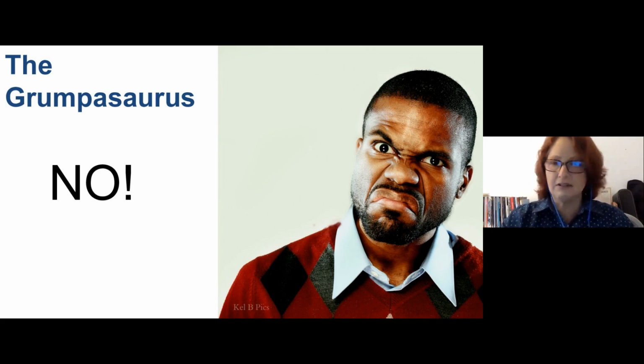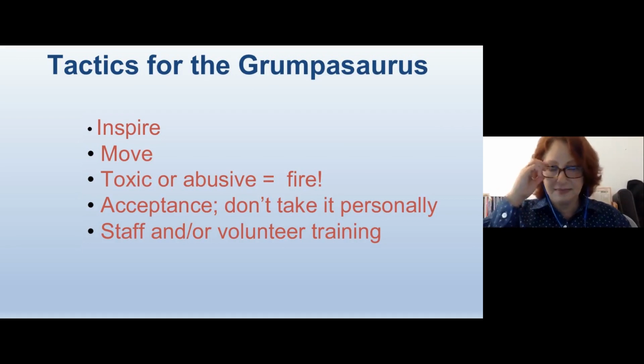Okay, who's had to deal with the Grumposaurus? Always complainy, always curt, always gruff with people, never seems happy. How many Grumposaurus encounters have we had out there? Thumbs up, thumbs down. So the Grumposaurus, the Oscar the Grouch, with all apologies to Sesame Street and Henson Studios, the tactic is actually to inspire them.